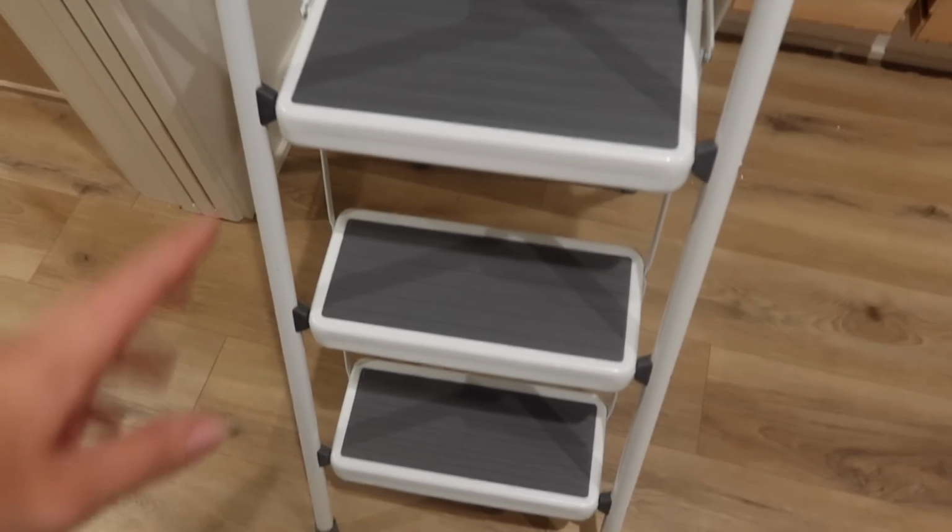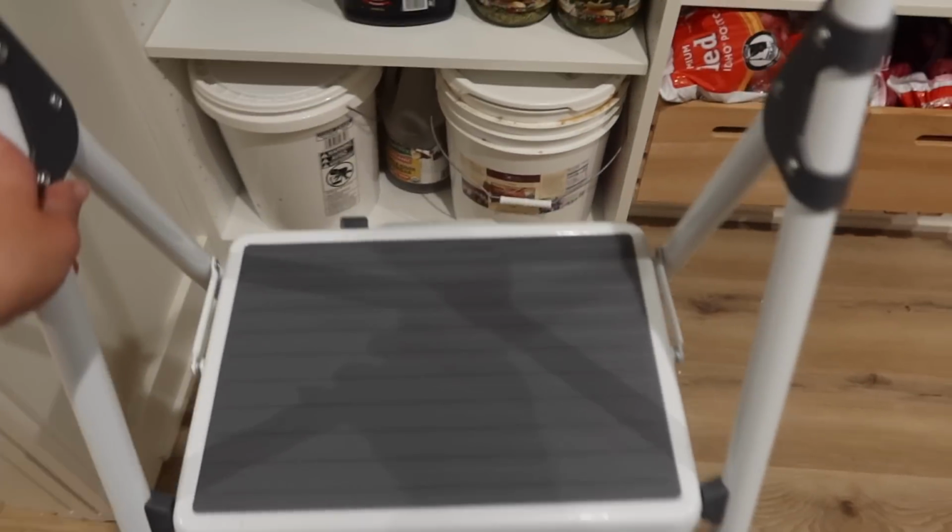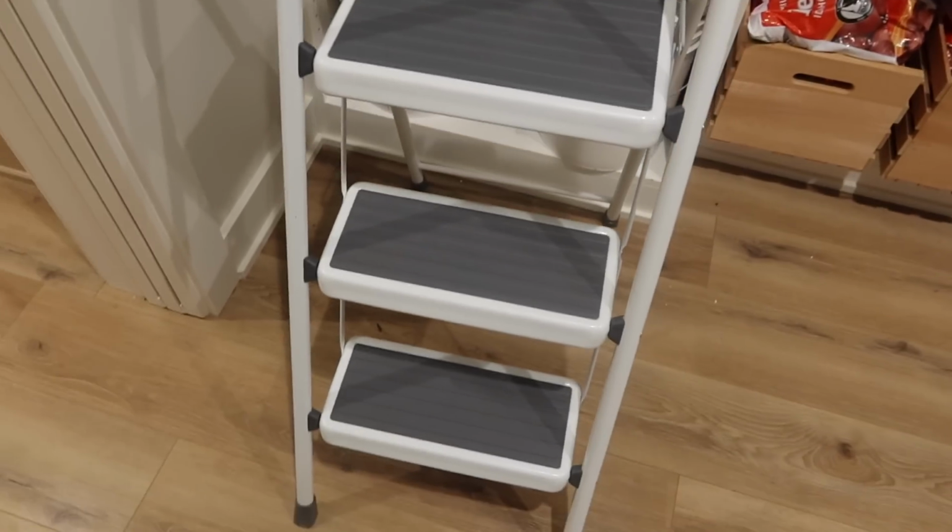This thing is so cool. Even my young 6-year-old and I think my almost 5-year-old can get it out by themselves and fold it up and put it away. So it helps when they're emptying the dishwasher. But up here is our bean shelf.